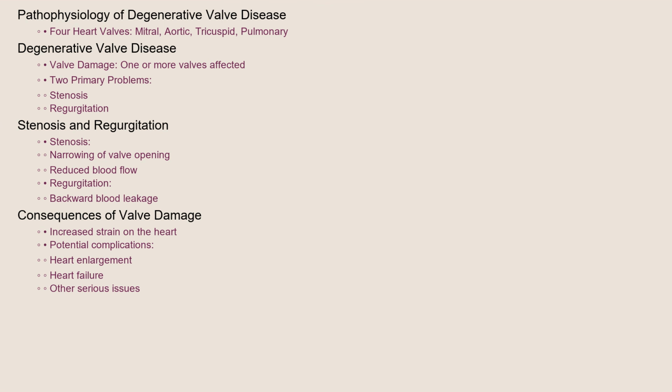Now, let's delve into the pathophysiology. The heart has 4 valves: the mitral, aortic, tricuspid, and pulmonary valves. In degenerative valve disease, one or more of these valves becomes damaged. This damage leads to 2 primary problems: stenosis and regurgitation. Stenosis is the narrowing of the valve opening, making it harder for blood to flow through. Regurgitation is the leaking of blood backward through the valve when it should be closed. Both of these issues put extra strain on the heart. Over time, this strain can lead to heart enlargement, heart failure, and other serious complications.